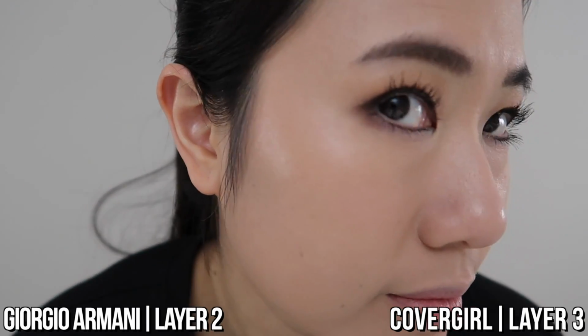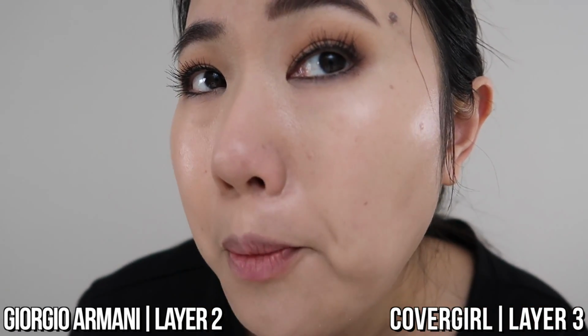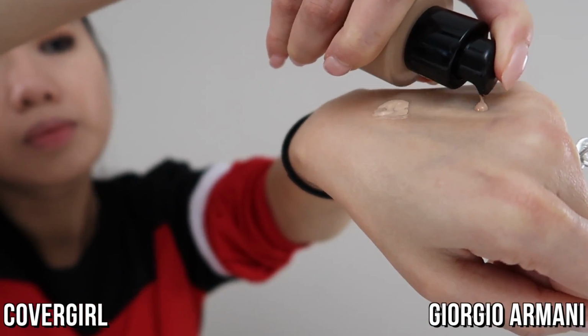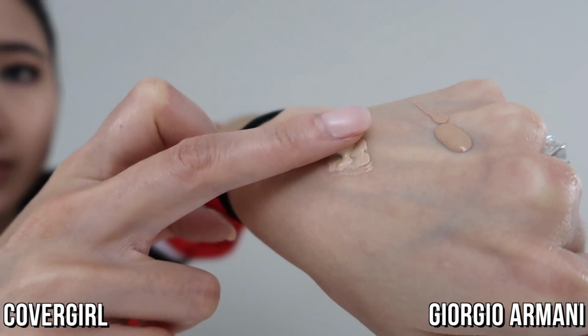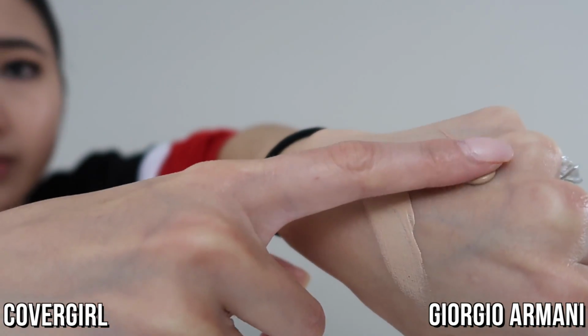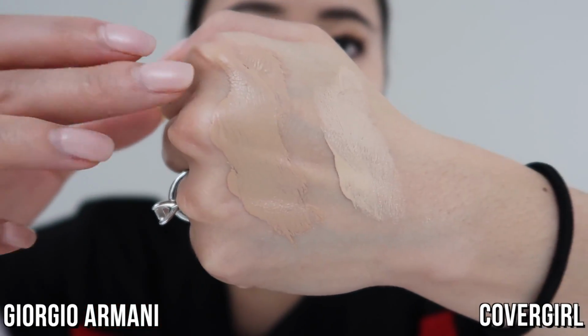That third layer did help cover the redness on the base of my nose a little bit better, but it also washed me out a lot. I'm gonna give it a couple minutes to oxidize and dry up. But in the meantime, I'm gonna do a side-by-side comparison of each product. You guys can see the shades are so different. So I apologize for getting the wrong shades in these guys.